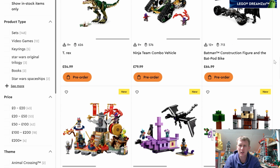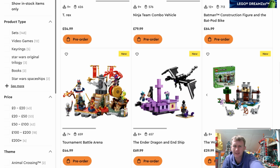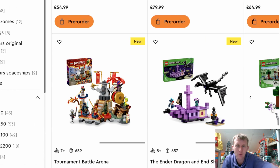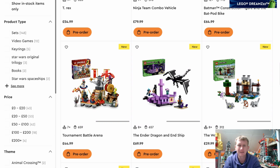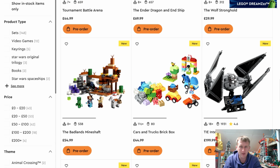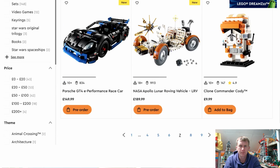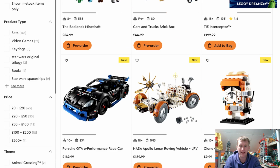Moving down, it looks like we're getting tucked into the Minecraft. So we have got Minecraft just there, Minecraft just there, and this is Ninjago. So this is a new little battle thing that they've got for the Rising Dragons Ninjago. Yep, I know that because I've just covered that. That's why I recognised it. Coming down, we've got more Minecraft, a little bit of Duplo. Then we're getting into what is the first one that's available to add to bag, and we are on page 7. But then after the add to bag, we're back into pre-orders.